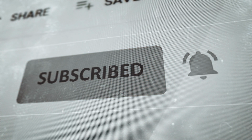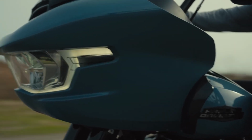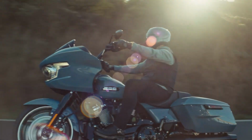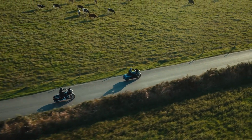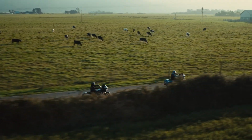Let's jump right in. The 2024 Harley-Davidson Street Glide grabs your attention with its new batwing fairing, setting the stage for significant updates on this popular touring bike. With the Milwaukee-Eight 117 engine, delivering 105 horsepower and 130 ft-lbs of torque, this beast is ready to hit the road with more power than ever before.